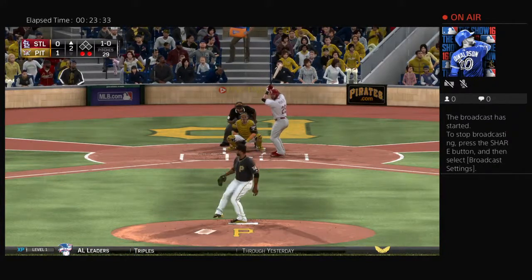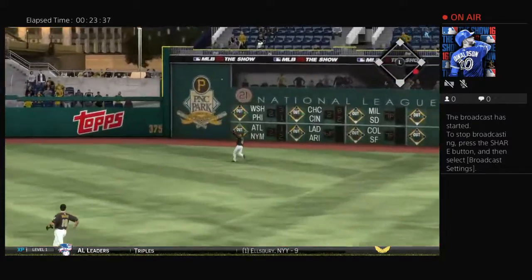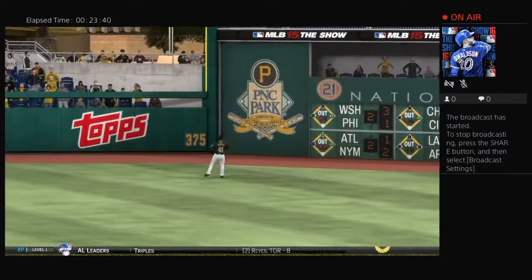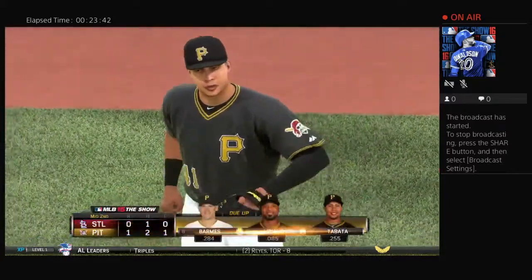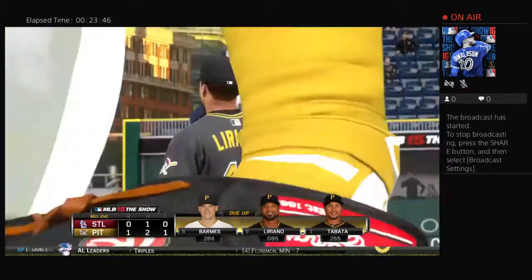The 1-0 pitch. He takes the changeup the other way out toward right center. They'll reach out with one hand to make the catch on the move, and that ends the inning. Nothing doing there for St. Louis. It remains 1-0.